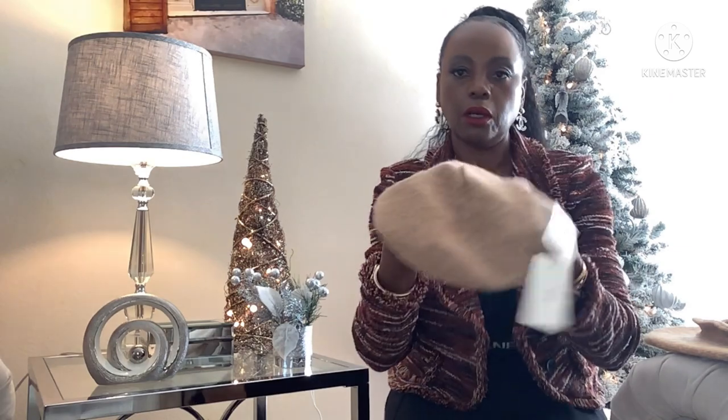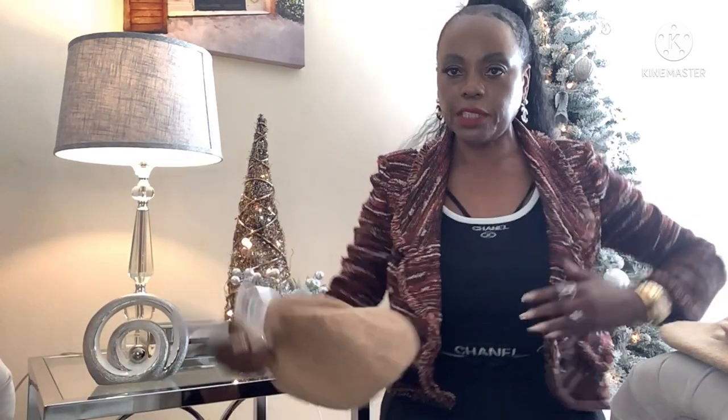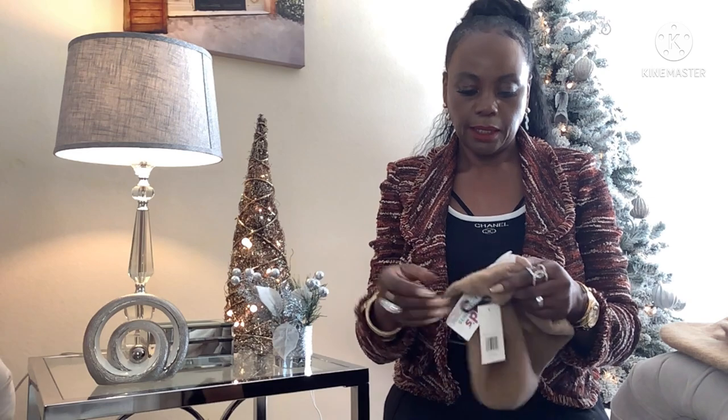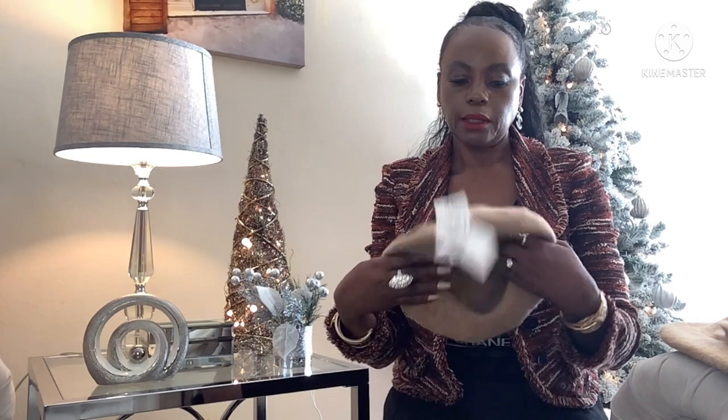So let's start with the nice, beautiful designer berets that you can get, or berets, however you want to call them, but they're berets. These are all Halston. Beautiful Halston beret. Here we go. This is Halston right there. You guys know Halston is a fashion house. They make luxury handbags. Then they kind of diverted to clothing. So, yeah. And this Halston was only $5.99.